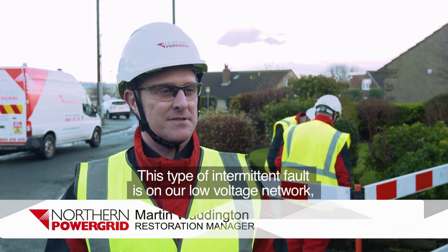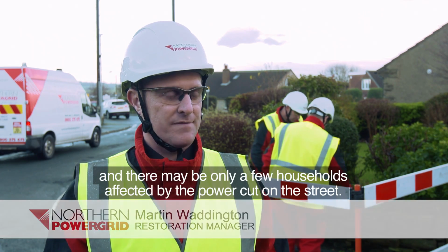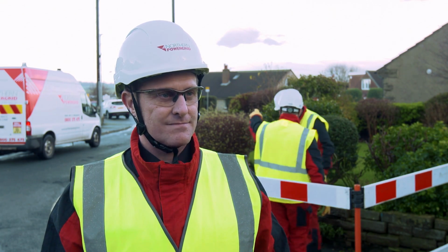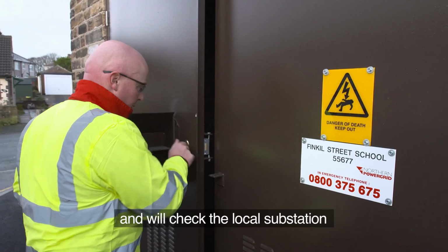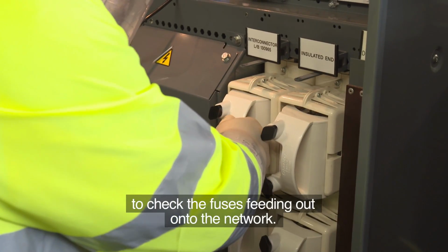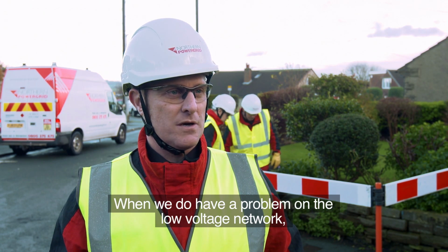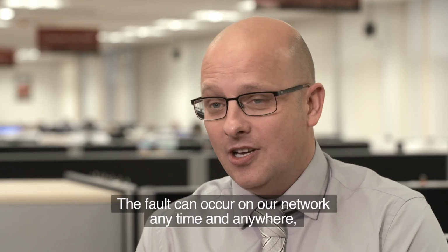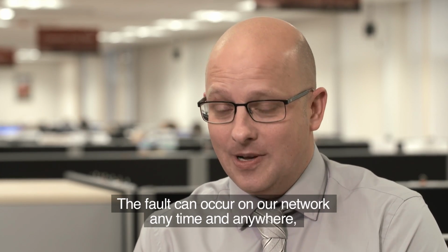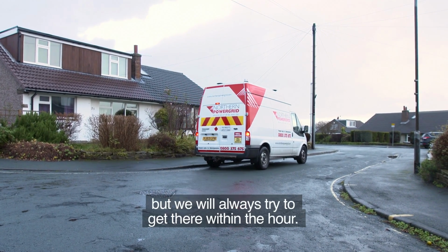This type of intermittent fault is on our low voltage network, and there may be only a few households affected by the power cut on the street. Northern PowerGrid's rapid response operative is dispatched and will check the local substation to check the fuses feeding out onto the network. When we do have a problem on the low voltage network, we do need customers to contact us and report the power cut. A fault can occur on our network anytime, anywhere and in all manners of terrain and weather, but we will always try to get there within the hour.